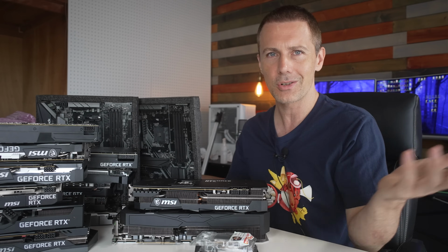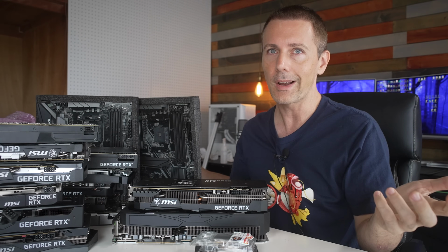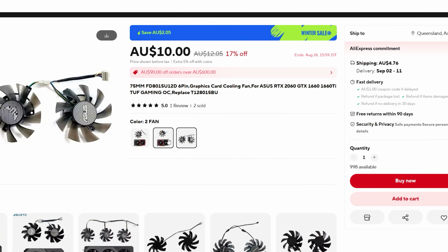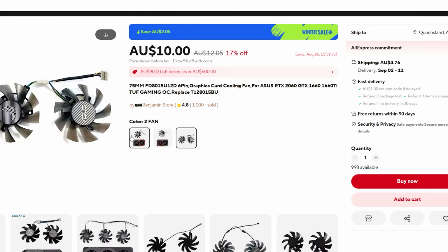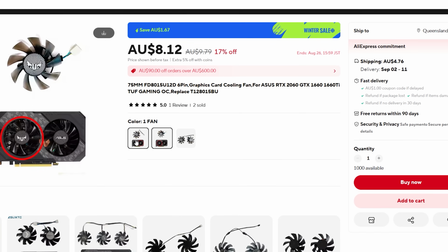Super, which what I did just before was I checked AliExpress, and I can get the replacement fans, actually two of them, for $10 USD delivered. So I'll be able to fix that fan and have a spare left over. And I got an amazing deal on a 1660 Super. So basically what happened there was the bearing went out.